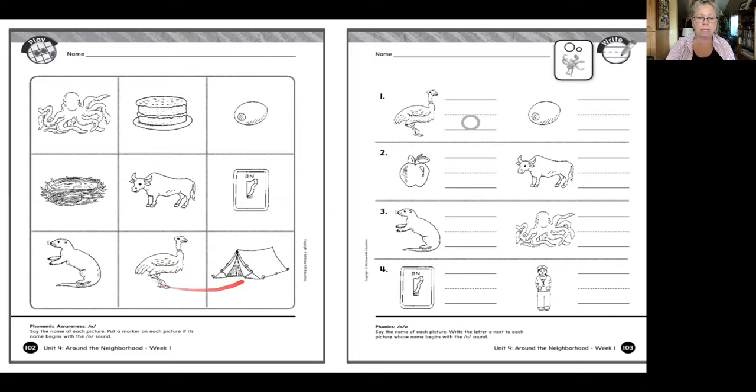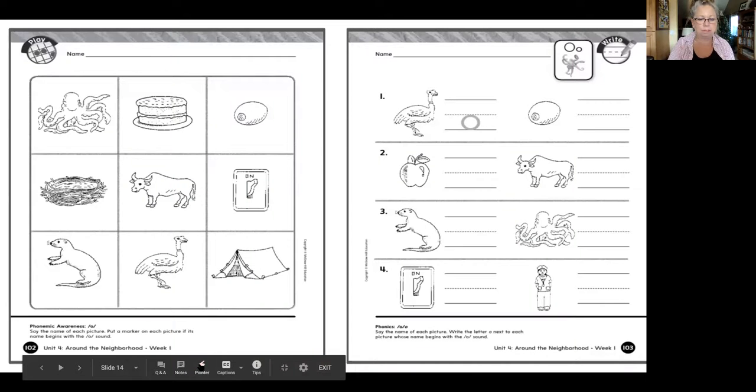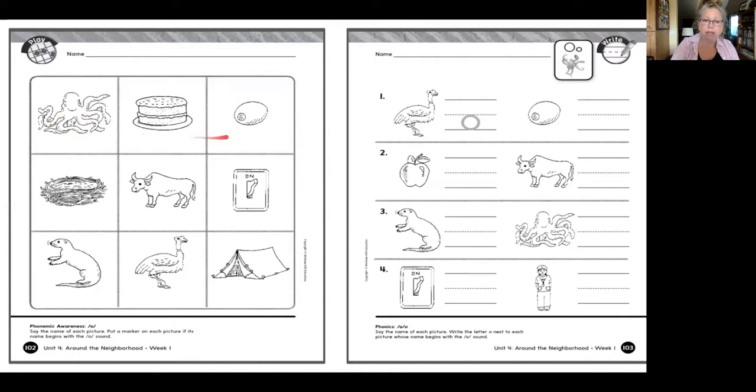Now the next thing that you did was you're going to get your turn book, okay? Look at these pages, and on this you are going to circle where it begins with the letter O. Okay, ready? Octopus. You're going to circle the octopus. Okay, oops, here we go. Let me go back. Sorry, I lost my pointer, that's why. There it is. You're going to circle the octopus, okay?